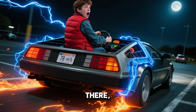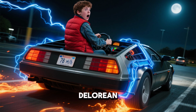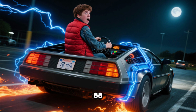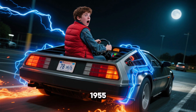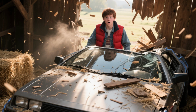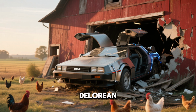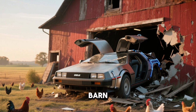It's right there, in that parking lot, that Marty first witnesses the DeLorean time machine in action and, shortly after, escapes the Libyans by flooring it to 88 miles per hour, accidentally sending himself back to 1955. Now, this is where the magic happens. When Marty arrives in 1955, he doesn't exactly have a smooth landing. He crashes the DeLorean, not onto a paved parking lot, but directly into a barn.